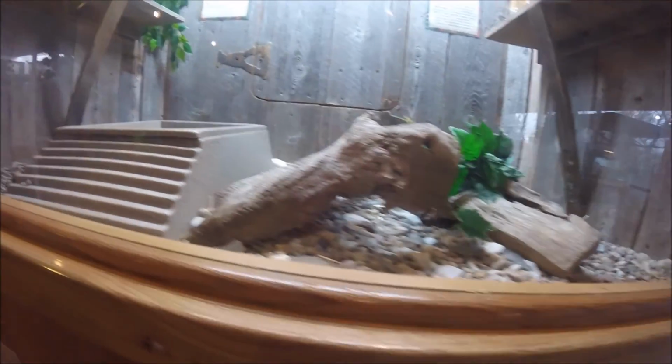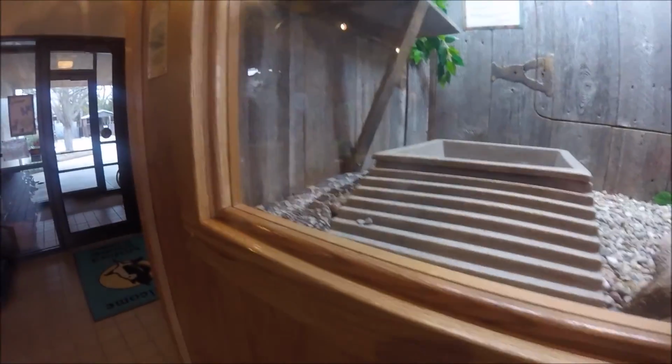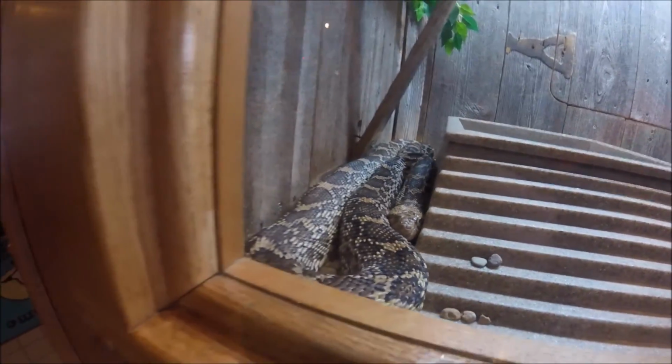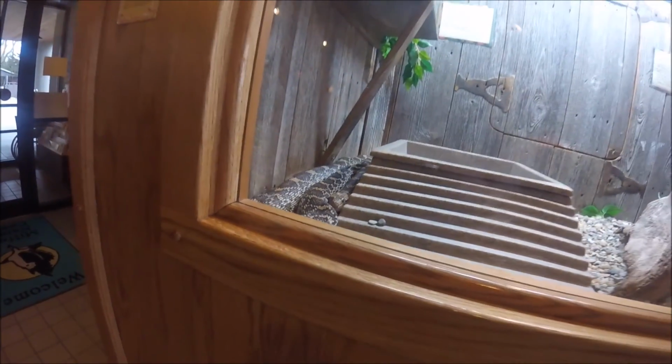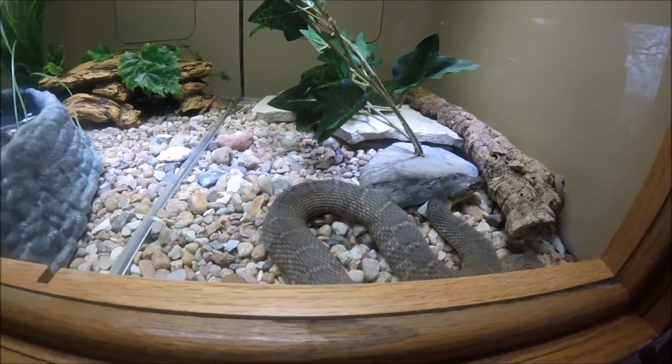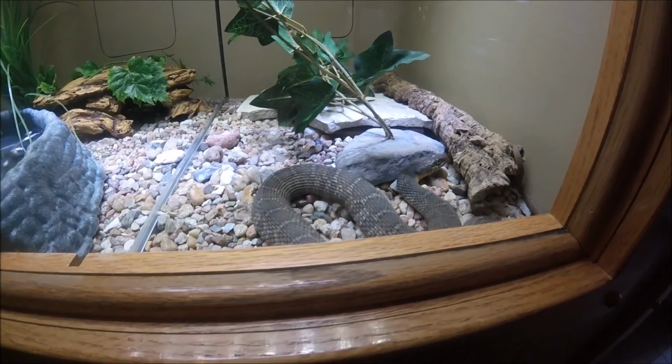What's in here? This is a black-footed parrot. A black-footed parrot. Yes. I take it this is your first time here? Yes. He's been here before. I've been here years ago. Sarah, what are you looking at over there? What is that? Oh, you got snakes over here.